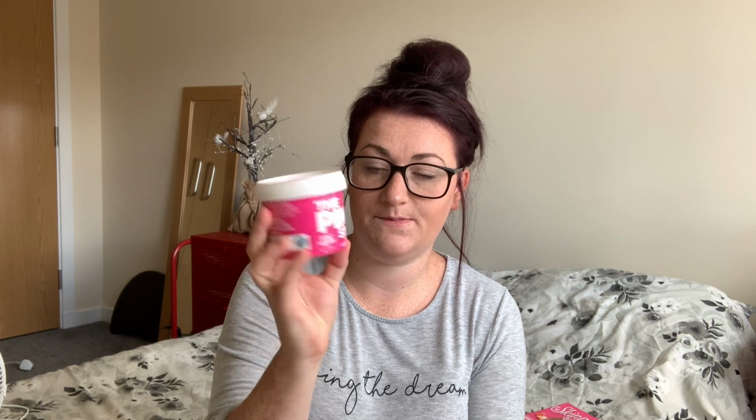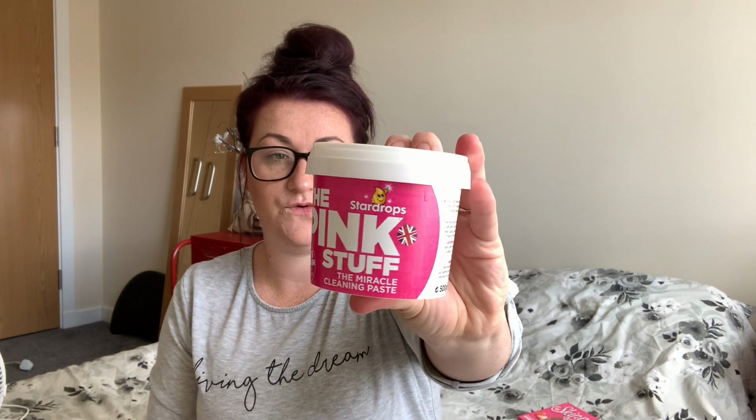So I've heard a lot of really good reviews about the pink stuff, and I haven't actually tried it myself yet. So I picked up some of this Miracle Cleaning Paste, the pink stuff. Apparently it's really tough on stains, and as you can imagine with 2 kids, especially a 1-year-old, food goes everywhere and stained clothes, and yeah, I struggle with some of that. I really love my elbow grease spray that I use very often, but I thought I would try this stuff out. It's meant to be really good, so I'm going to try this out.